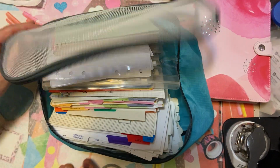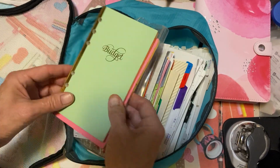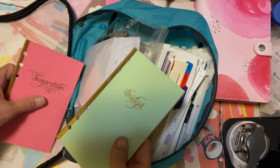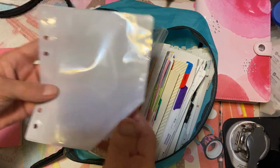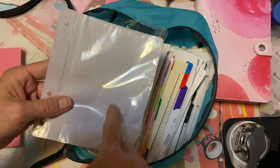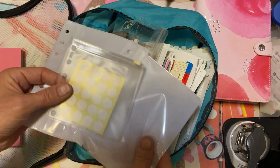So what I did was I robbed all of the, see what I mean about the budget books? And the inspiration books. These are all for personal size. Even these kind of photo sleeves, you could cut them and then just tape them. Like little pockets.